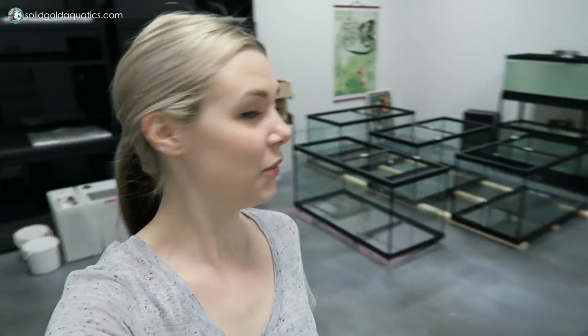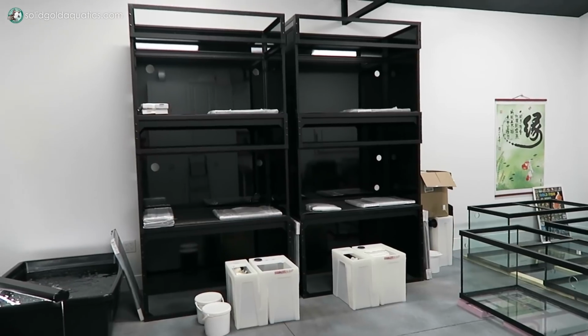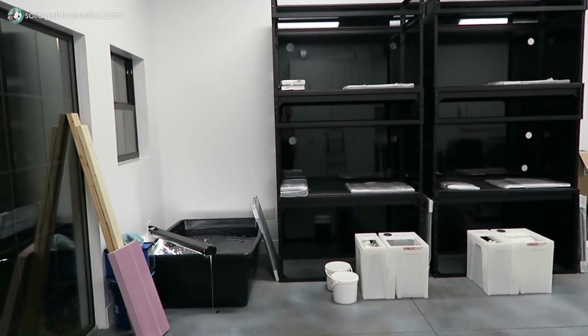My gosh, you guys, look at this. I'm speechless. Wow, I don't know what to say. This is amazing. So I have the racks mostly set up. This is approximately where they're gonna go in the room. They actually have to scoot over a little bit that way.